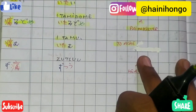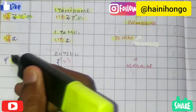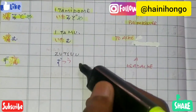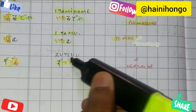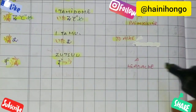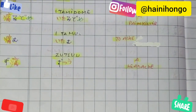And here is our final meaning. If you are writing this kanji as a suffix with ju, which also has a different kanji that we will study later, then these would be pronounced as zutsu, which means a headache. So guys, this was the kanji of pain.